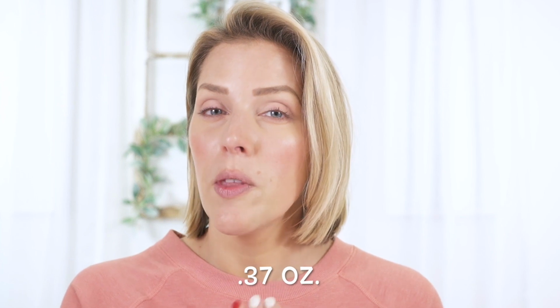Now, if you are familiar with the PurePressed Base, the colors are the same names, but they do not coincide. I am Golden Glow in the PurePressed Base. However, I am Warm Sienna in the Amazing Base, which is 1 shade lighter. The reason for this is because this foundation has the most amount of pigment of any base products in the Jane Iredale line. Because there is so much more pigment, a lot of times it can come off darker when applying it on the skin. For that reason, I do suggest going down 1 shade if you are comparing it to what you are in the PurePressed. So again, I am Warm Sienna in this, I am Golden Glow in the PurePressed.